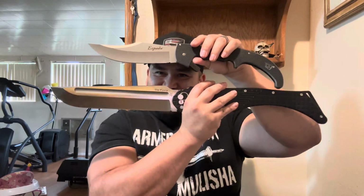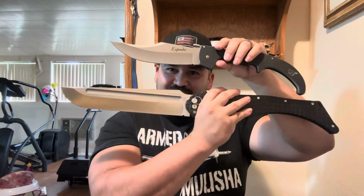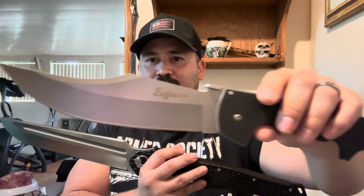That's how big this sucker is, dude. Look how big the Fenris is. Man, dude, that's awesome. I freaking love it. And I love the satin finish on this one, you know. This one's cool too. This one's an old school bead blast version. I like this better than that.